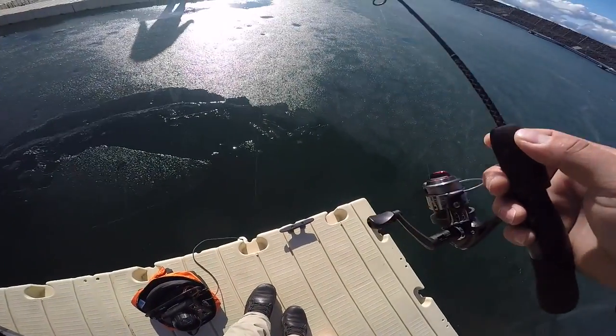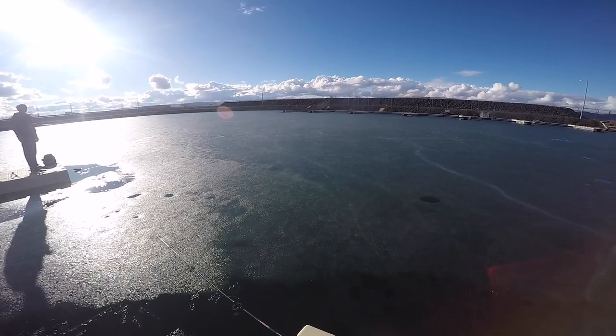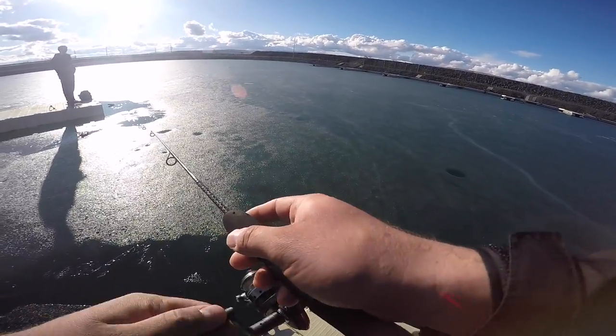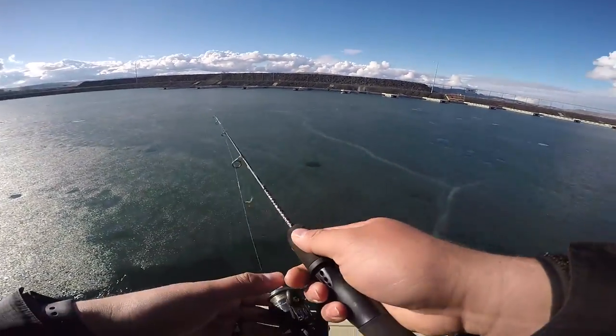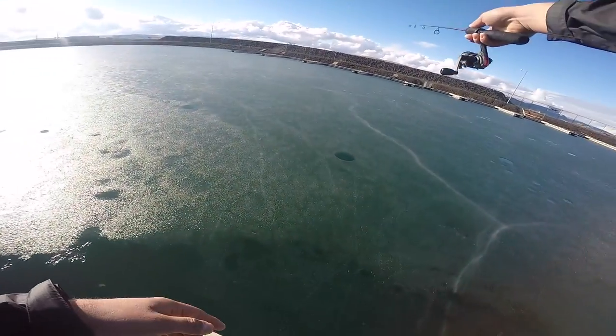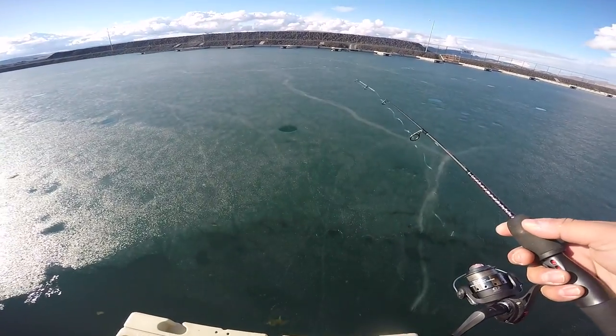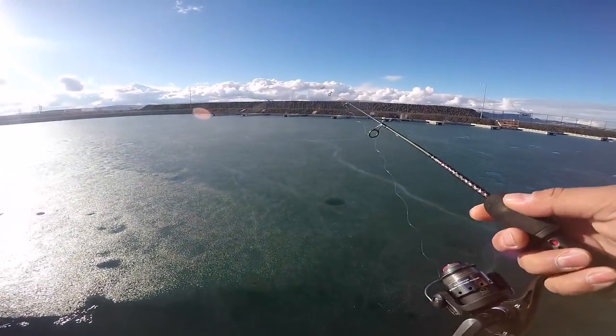I wonder if they're just tight under the dock. I can't really see anything either. I'm gonna cast for this hole right here. I'm gonna try to pitch it into this hole. Go right in. See if they're out there.